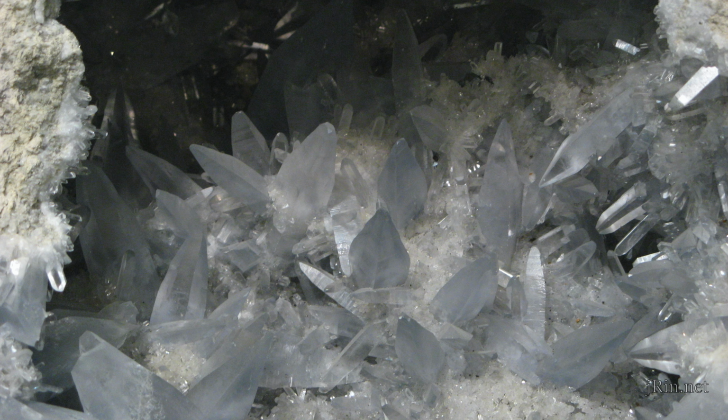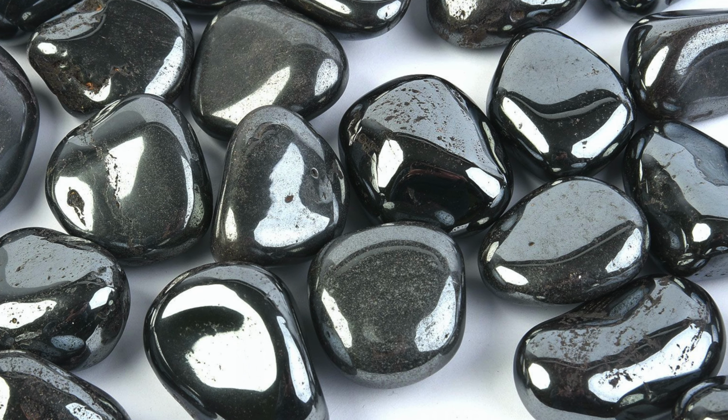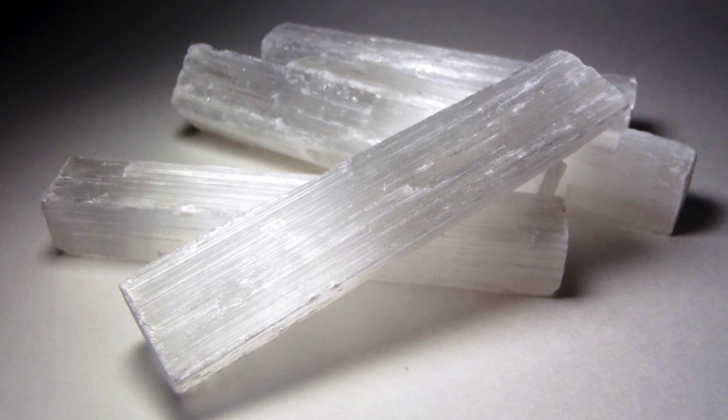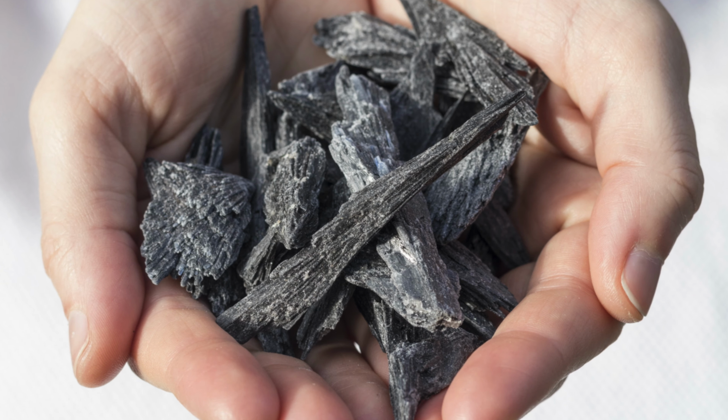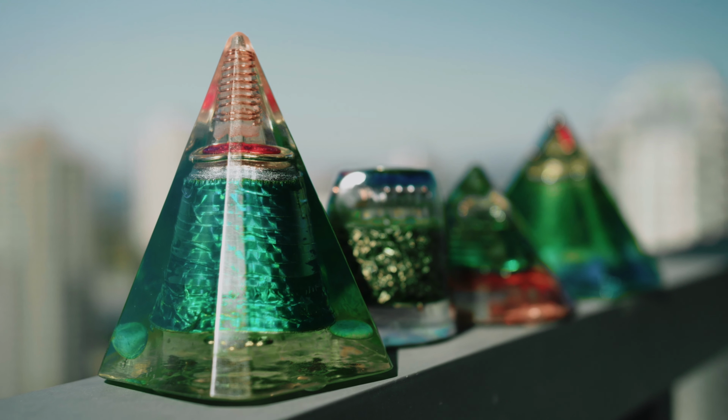So most of my OGs will have quartz, amethyst, hematite or black tourmaline, selenite, kyanite. There's black kyanite and blue kyanite. Kyanite is an interesting little crystal. It's self-cleaning. There are only two self-cleaning crystals, but I use kyanite.